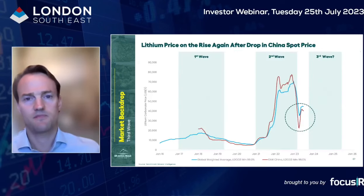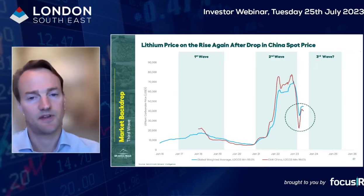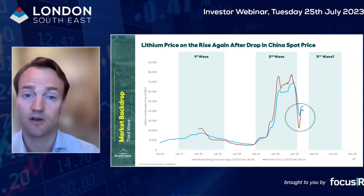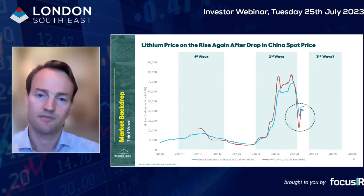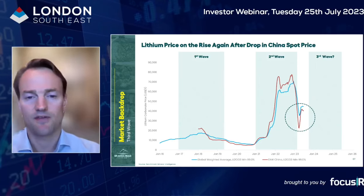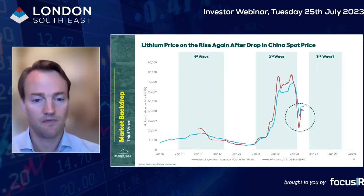From a lithium macro overview, we've had two lithium waves. This year, we've seen a massive drop in the lithium price, and it has now recovered. It seems to have stabilized around $40,000 a ton in China. So we're seeing that new stabilization price much higher than previous prices. And there will be a third lithium wave, and it's just picking that right moment. Bradda Head right now is at a very attractive share price, very good price entry for anyone coming into the stock. So please look at that.